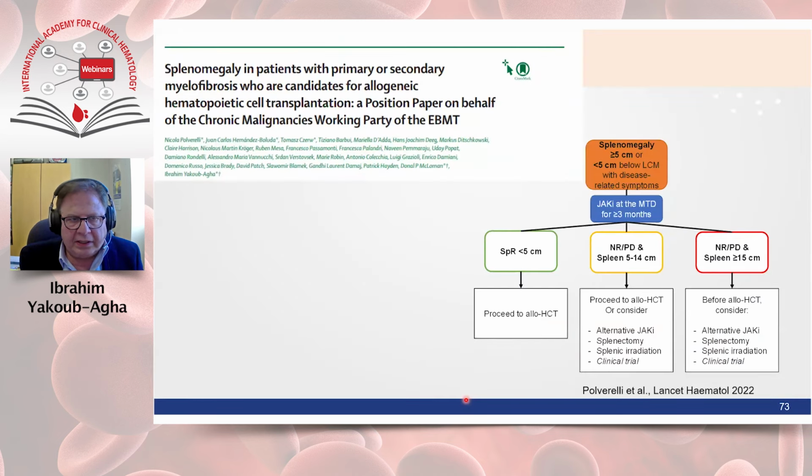Within the Chronic Malignancies Working Party with Nicola Polverelli, you can see here we give some recommendations on how to deal with splenomegaly. When you have splenomegaly of more than 5 centimeters, or less than 5 with disease-related symptoms, we recommend JAK inhibitors for at least 3 months. In patients with less than 5 centimeters of splenomegaly, you can go to transplantation right away. For those with the spleen between 5 to 14 centimeters, you can consider alternative JAK inhibitors. Nowadays, there are reports on the second generation of JAK inhibitors. You can go for splenectomy or splenic irradiation, or a clinical trial if you have such a thing.